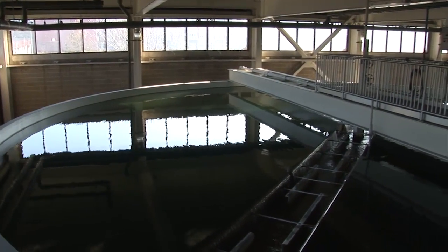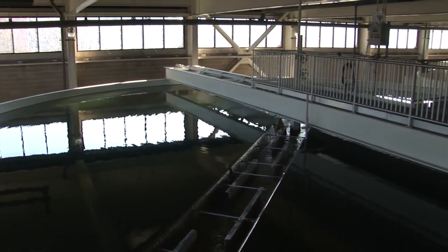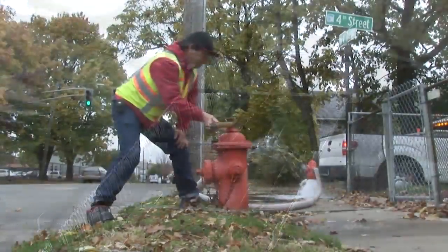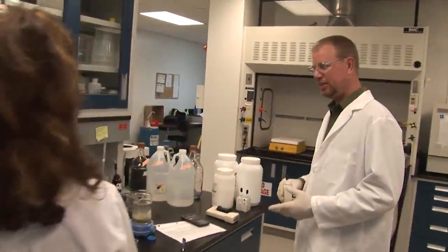In Moline, we also know the water we drink and clean with is safe to use. But how does that happen? It takes a lot of work and dedication.